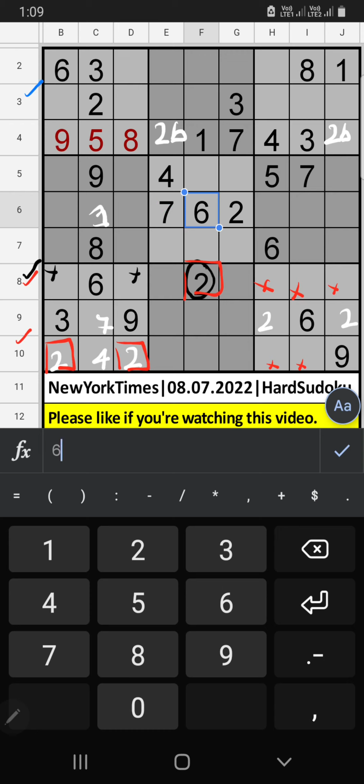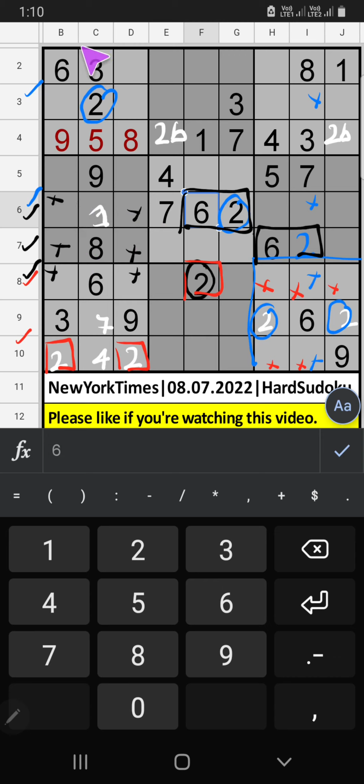Third row and sixth row, we have 2. Ninth grid also we have 2, so 2 can't come in these cells, then 2 is confirmed here. Sixth row and seventh row, we have pair numbers 2 and 6, so 2 and 6 can't come in these cells. It will come in one of the two cells. Column B, we already have 6, so 6 can't come in this cell. 6 is confirmed here, then 2 is here.